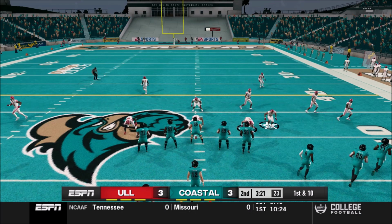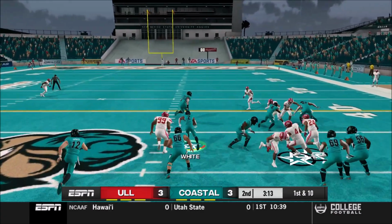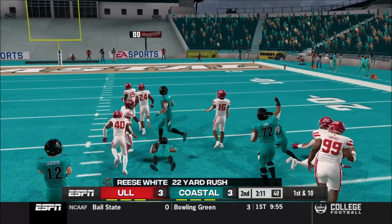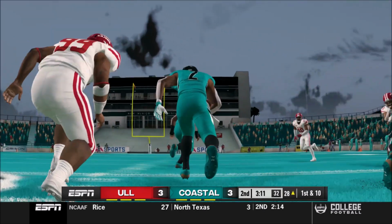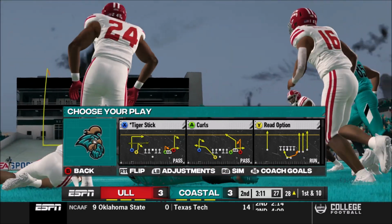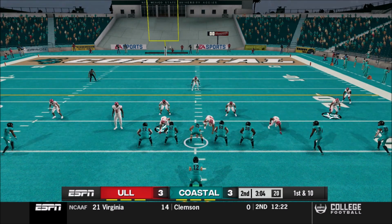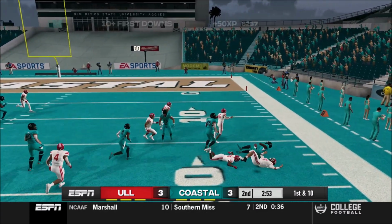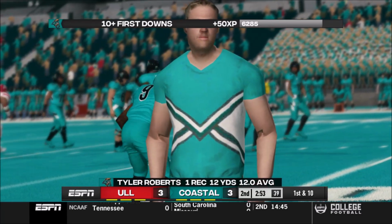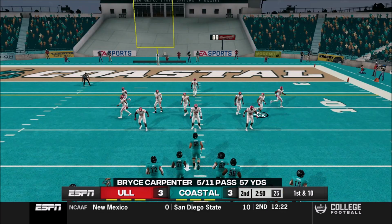From the 50. First down. He's at the 40. He's at the 30. Gets out to around the 28. Around the 16-yard line. It's first and 10. Ball on the 16.